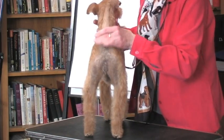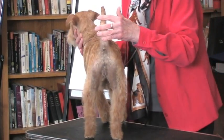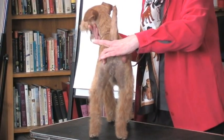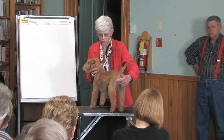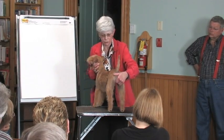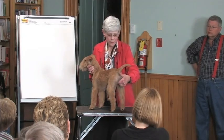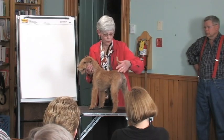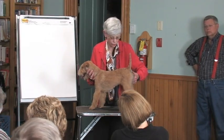Again, tail set is set right up on top of her back. Not an exaggerated tail set, but a very, very nice one. These are the points of the pelvis that I was talking about. And again, for her size and shape at this age, that's just about as nice as you're going to want it. Nice broad little butt, in balance with the amount of body that she has at this age.